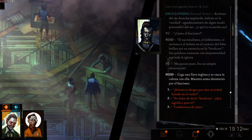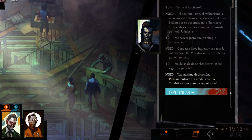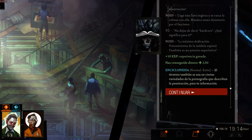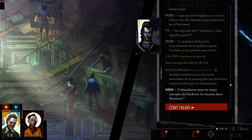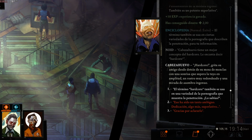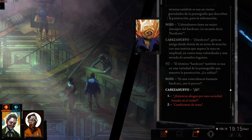He picks up a wrench and scratches his head with it, unaroused by fascism. Utmost dedication, thoughts from the spinal cord, is a potent superlative. The term also signifies certain varieties of pornography that depict penetration. Egghead usually has a better concept of the hardcore. He just really likes saying, Hardcore! That's a pretty hardcore coincidence, don't you think? Yeah!